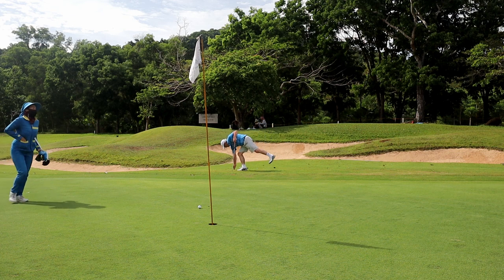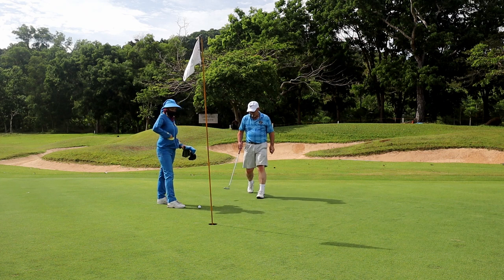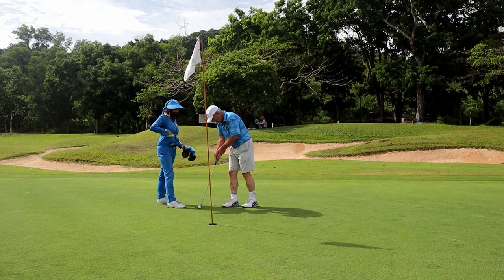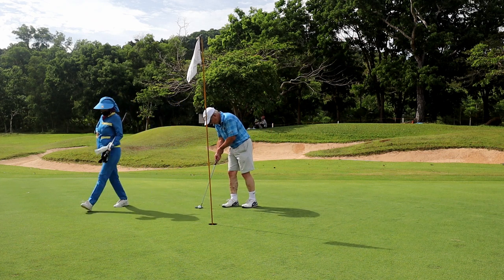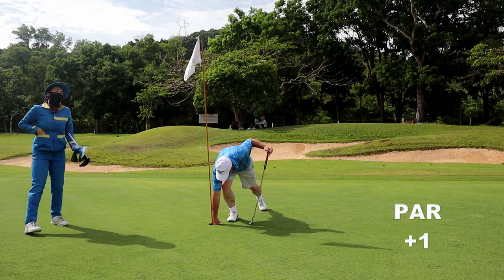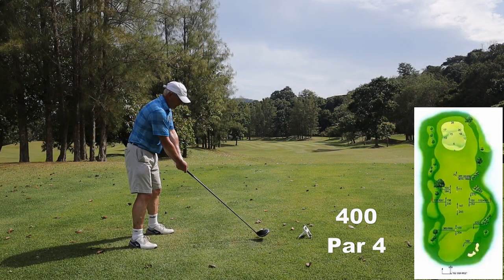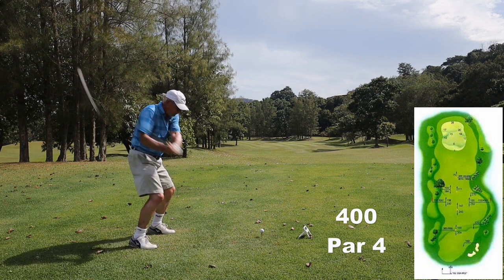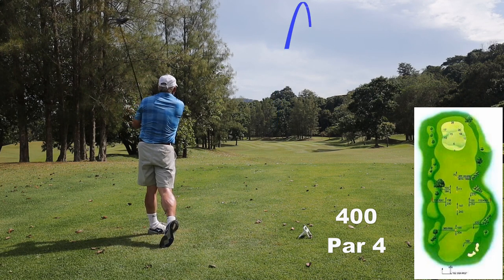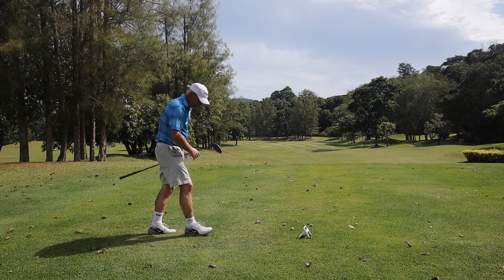Good luck. It's so difficult. It's okay. Okay, fine. No, you can do it. Noise just told me to hit 3-wood, and I said, no, I'll go driver, and I'll hook the driver. And left. I didn't. Left. In line. Up. Too much. It's okay.